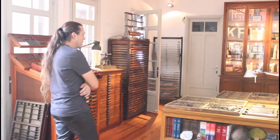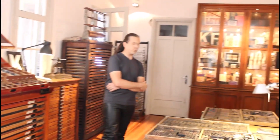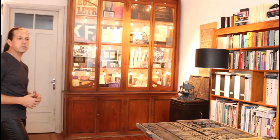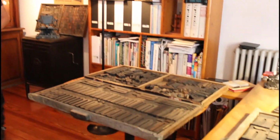We are a small country in South America, and here we are in Buena Letra. This is a project of my wife and I. We have a small letterpress workshop, printing shop, where we do workshops and we print some art pieces, and we collect and restore all typography.